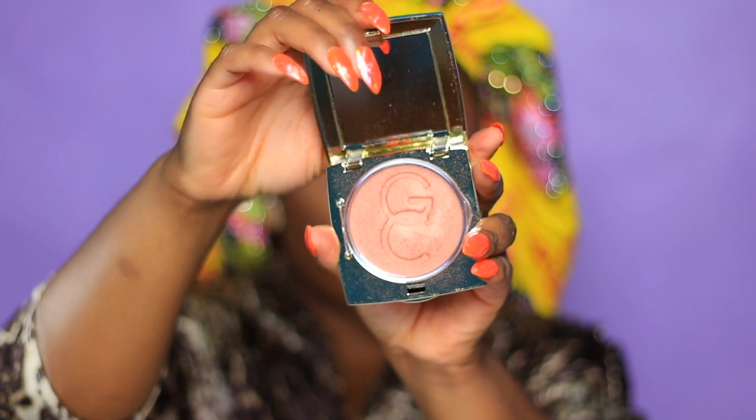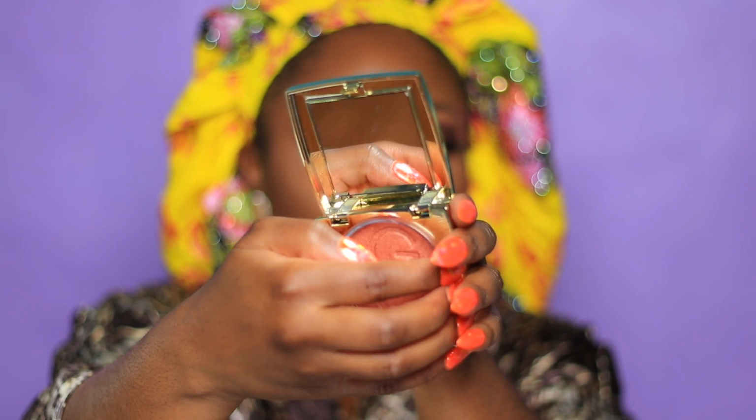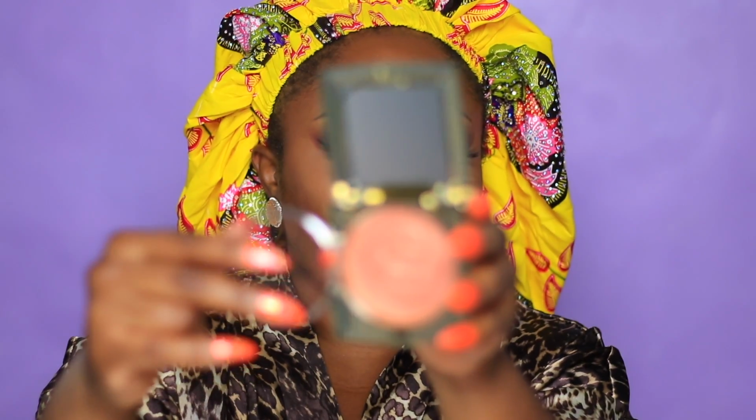So I've let that set, and now I'm gonna apply my highlighter. It is actually Gerard Cosmetics highlighter in the shade Lucy. Well, I guess I should say they're star powders in the shade Lucy. It looks like this, and it's got this protective cover over the actual highlighter that protects it from the mirror, which I really like because that way you don't have a bunch of product all over your mirror.